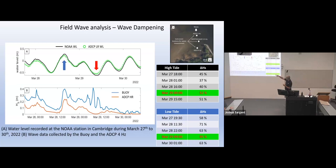And we saw there is some wave dampening. You can see there's some reduction in significant wave height. The blue line shows the measurements before the breakwaters, which are higher. What we're looking for is the difference between high tide and low tide. I was pretty happy to see 52% of wave dampening with the high tide, because I thought the waves were going to go over and that's it.